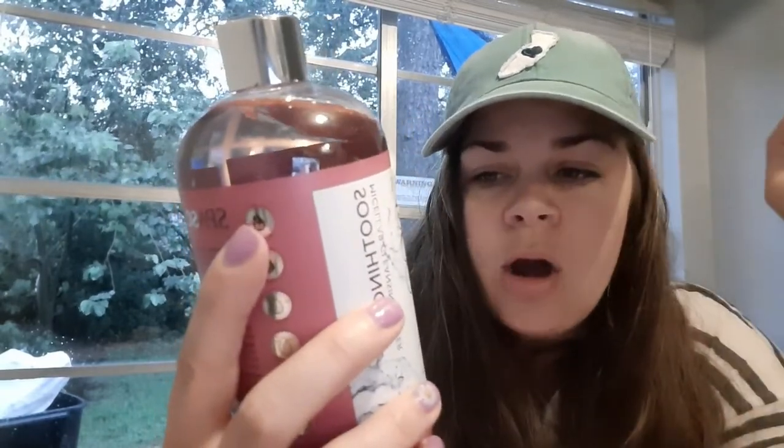You got the roses. This is spa scription, soothing micellar. I'm sure I'm saying that wrong, but I don't know how to say it. Cleansing water, rose water. This looks so pretty, so high end, so classy.